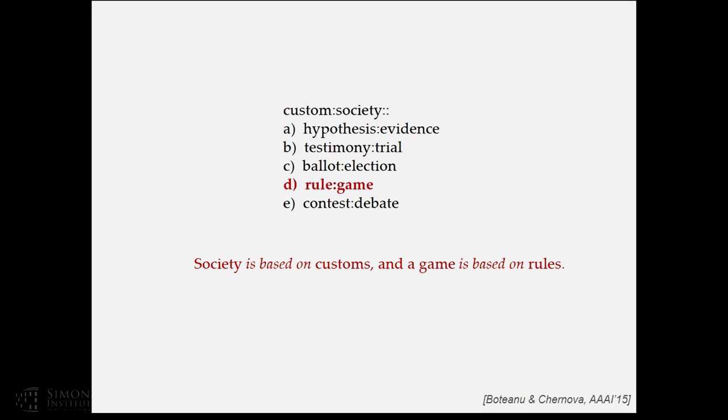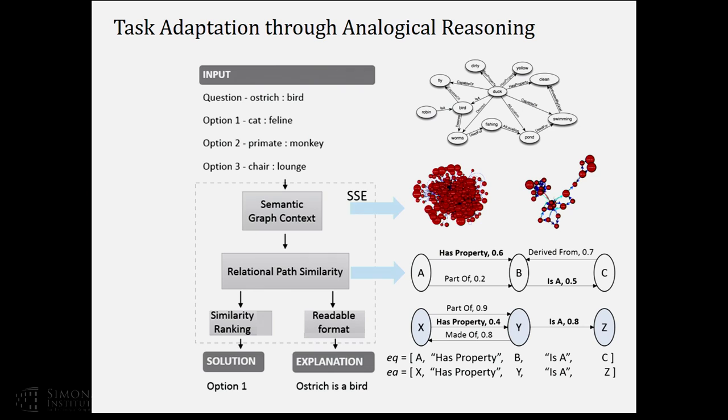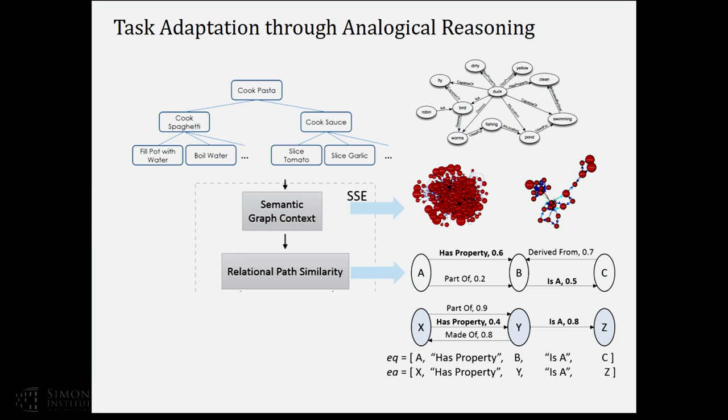When we finished, we thought, well, this is a cool system. It can do all this, but who cares about answering multiple choice questions? What's the practical application? And we went back to this diagram and said, well, this whole framework really feeds on words, and in this case, pairs of words. But we could take away these words, we could take away the analogy questions and put in something else.